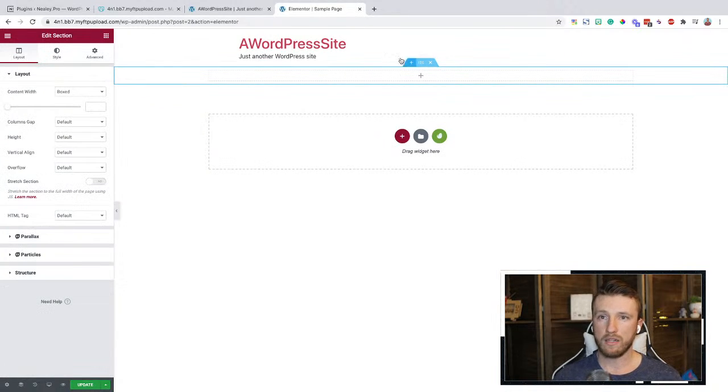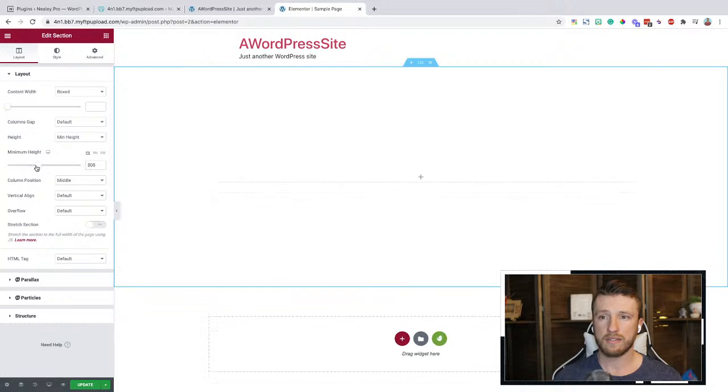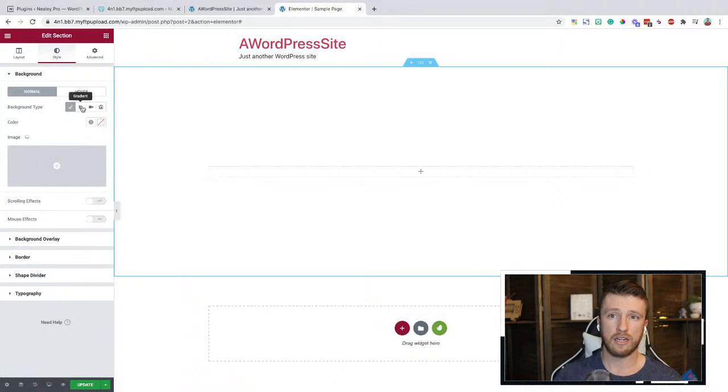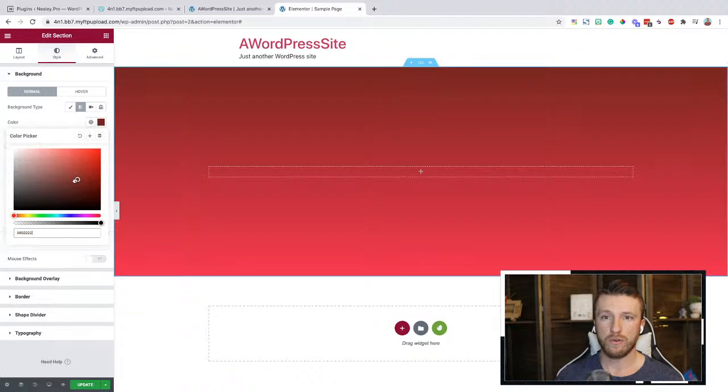But I'm going to create just a quick little hero section. So I can right click and can edit just that section settings. So if I want to set like a minimum height, I can do that. If I want to change the background, I have the ability to do like a classic, whether I want an image, I can do gradient, video, a slideshow background. I'm just going to do a gradient for now.